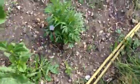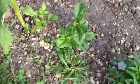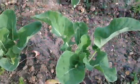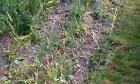I know these are marigolds, but I'm going to have to wait until they flower to find out what some of them are. Hopefully they're not weeds, because that is about the only thing that has grown well this year, is the weeds. Cauliflowers, again, they were planted fairly late, but also grown from seed indoors and then planted out.